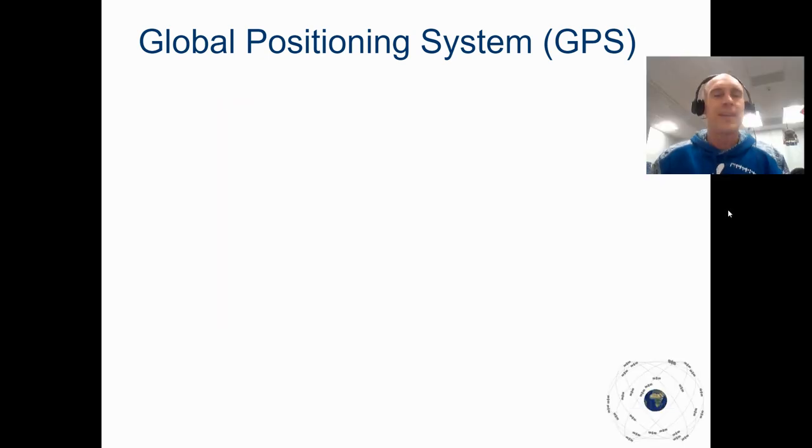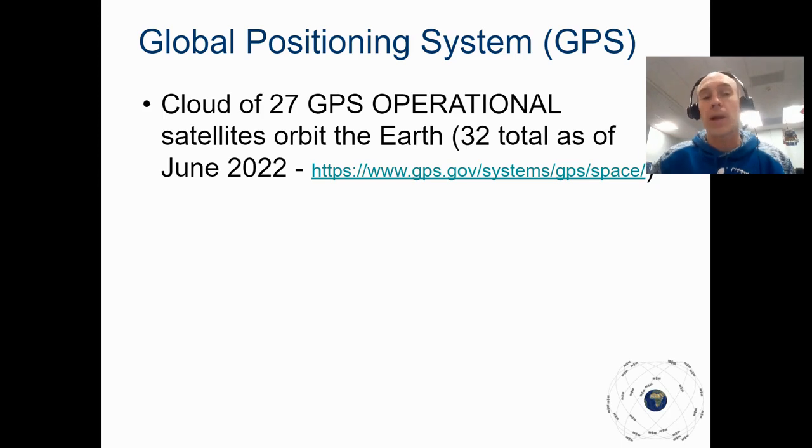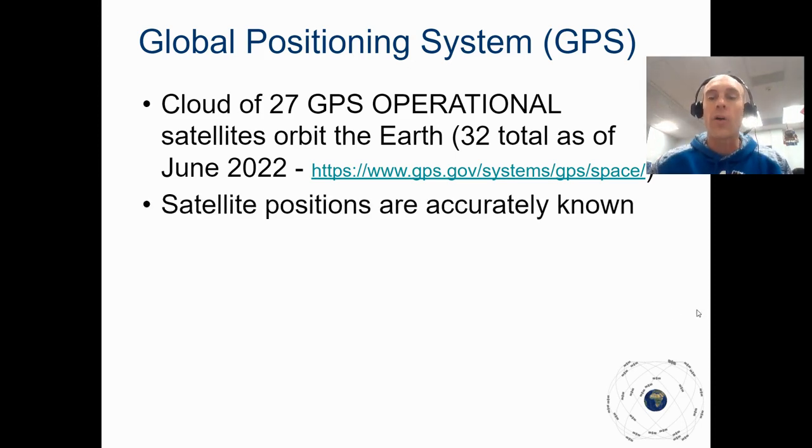And there's a satellite. So nothing to write down here, but what I want to tell you, we're going to talk about this a little bit later as well, is that it is a cloud of 27 operational satellites. There's actually 32 as of June 2022, and you can check out those links if you want. But 27 of them are considered as operational at any given time to give accurate location. All the positions of the satellites are accurately known at any given time, which is really cool because they're traveling super fast around the Earth, and we know where they are at all times.